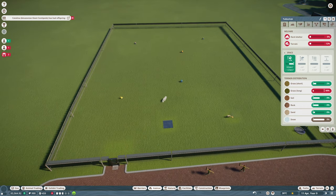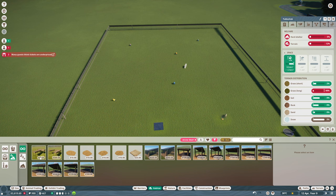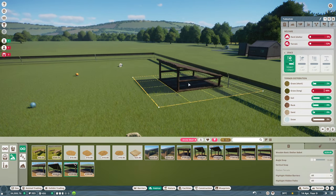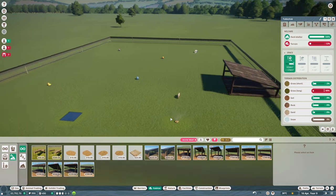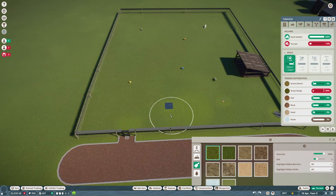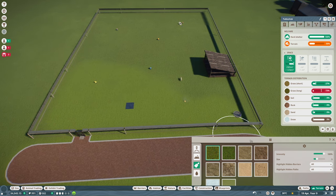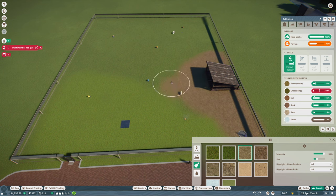Okay, so the hard shelter we are lacking in. Well, it won't be under facilities, will it? Yes, beds and shelters. Let's have a wooden shelter. There we go. We'll stick you right up to the barriers. And then terrain. We've got too much long grass. We need a little bit more short grass. Right, what else do we need? Bit of soil. We'll have the soil around the water there. I feel like that would be where the soil would be.